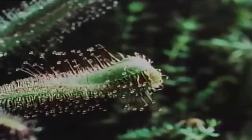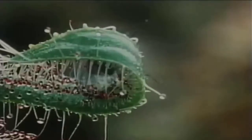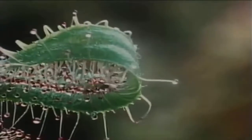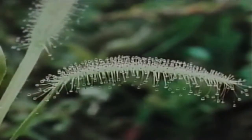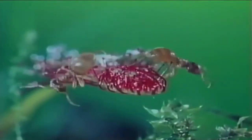Sundews crop up all over the world in nutrient-poor environments like bogs, moors, even in semi-deserts. Although one fly may escape, sundews are among the most sophisticated of all death traps. Two ants find their way onto a longleaf sundew. Ant number one, attracted by the sundew's color and the scent of its sugar-sweet droplets, is getting a hearty meal. Ant number two seems to be having second thoughts about eating. At any rate, it has the good fortune to escape.